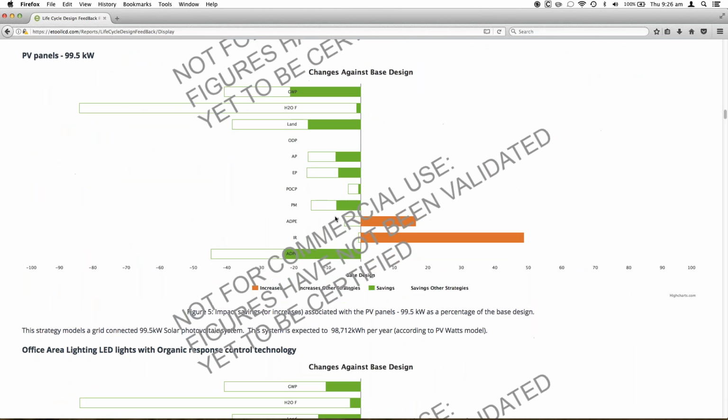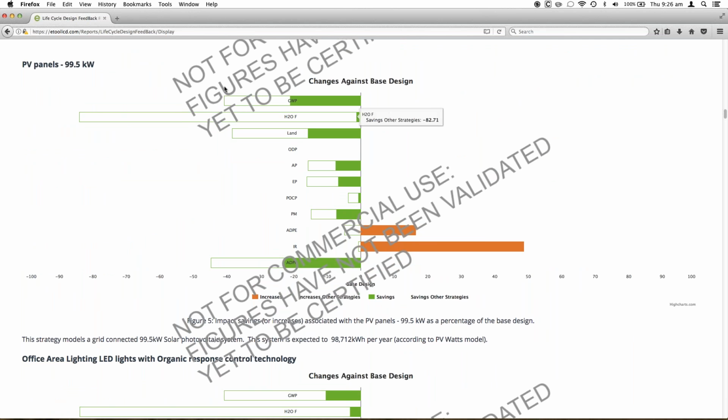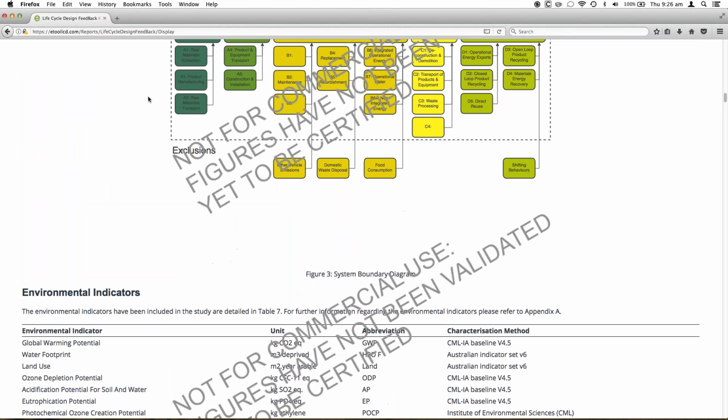But there are other strategies like this solar PV, which, although it's an improvement on most environmental indicators, there's actually an increase in impacts on some of the environmental indicators as well. And I'll go into a little bit more detail about how to interpret that later in the presentation, but I just wanted to demonstrate the use of this report.